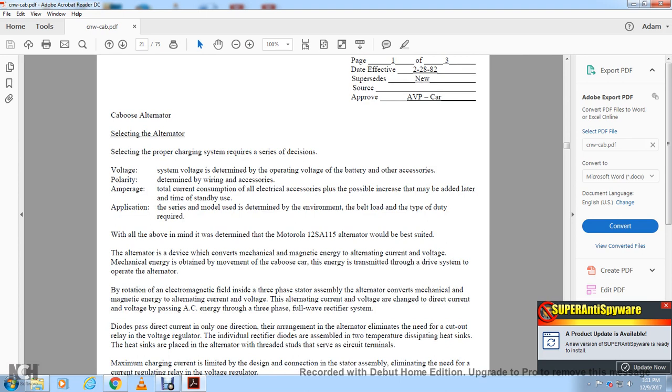All right, Caboose alternator. Select the alternator. Select the proper charging system required to serve the system voltage. Voltage is determined by the operating voltage of the battery and other accessories, polarity determined by the wiring of the accessories. Amperage is the total current consumption of all the electrical accessories. Allow for the possible increase that may be added later over time, and the standby use. Application of the series of the model.